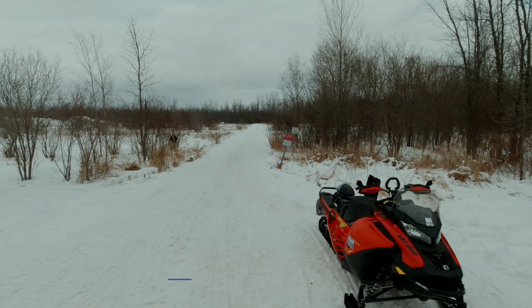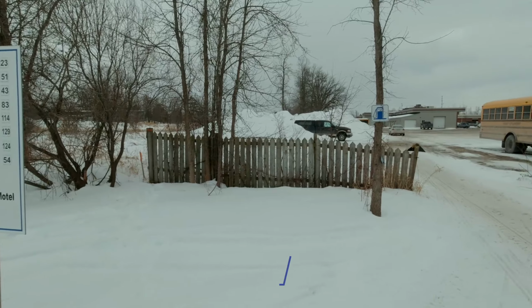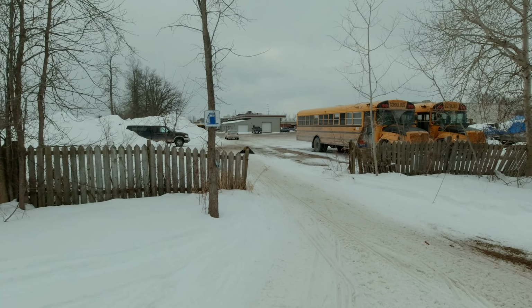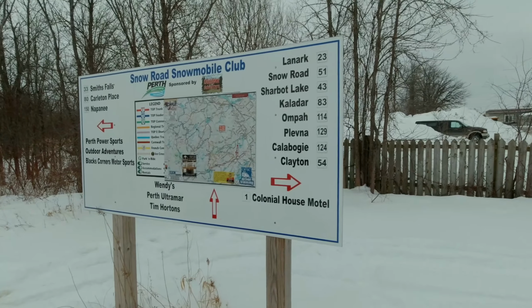All right, we made it from Smiths Falls to Perth here down the E-Trail, that way right there. We're parked just behind the Wendy's on Highway 7 in Perth here. We're about 160 kilometers in, so about 40 more or so to Sharbot Lake.